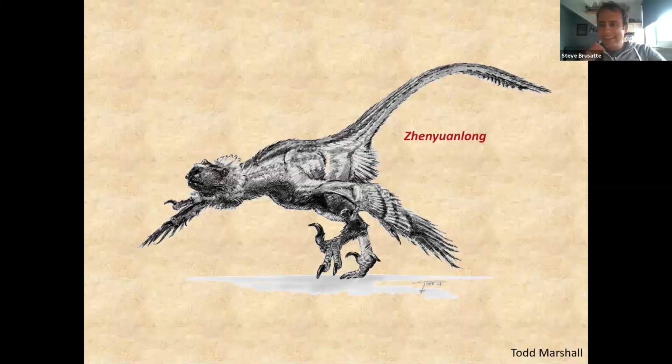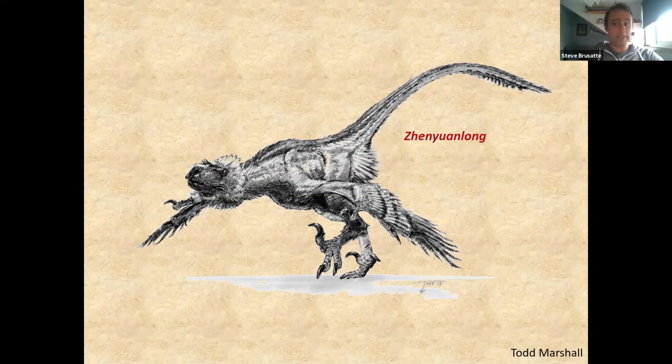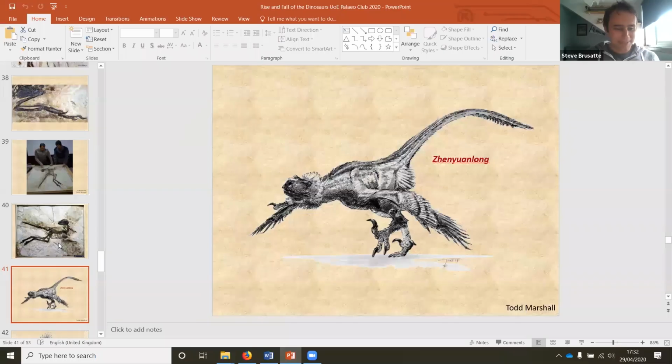So there are something like 10 to 14,000 species of birds that live today. Those are living dinosaurs. The pigeons out here, the seagulls, the crows, the magpies, all those things are dinosaurs. And that's amazing. I think that's incredible. And there are only about 6,000 species of mammals that are alive today. So really, there are still more dinosaurs than there are mammals.